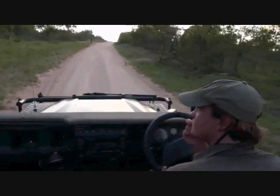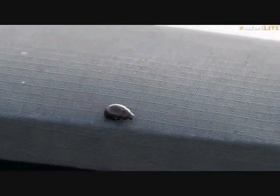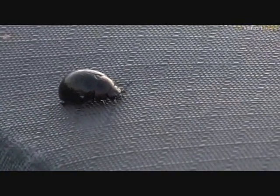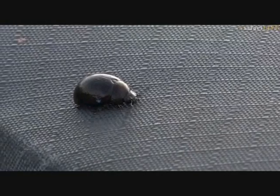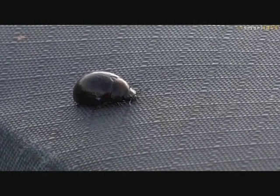Now where to, Vim? There's a bug on my dash. Oh, it's this bug that keeps haunting me because I haven't been able to find it in any of my insect books. It's a beetle. It's not a dung beetle, but it's a very well armored beetle. Is that a little mite on him as well? What is that little grey thing on his side?